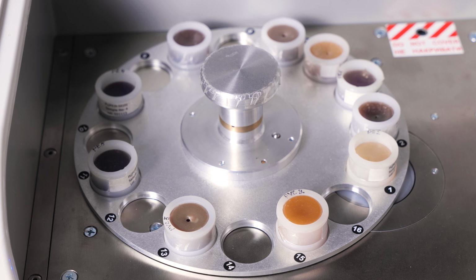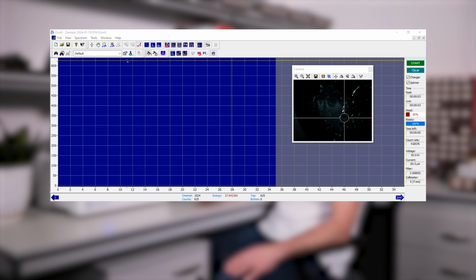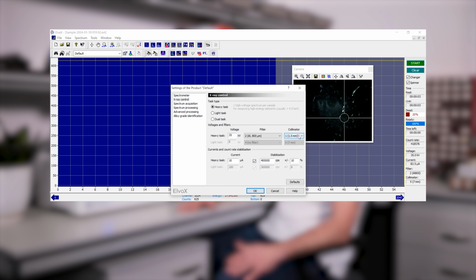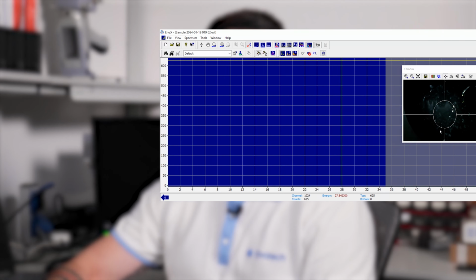Another unique advantage of ElvaX Pro is the sample rotator. Let's take a look at how this feature greatly improves the analysis process. For example, you have a heterogeneous sample in which elements may be distributed unevenly. The sample rotator allows you to ensure that the entire surface of the sample is uniformly exposed to X-ray, leading to more accurate and reliable analytical results and avoiding errors. As a result, the sample rotator in ElvaX Pro improves the accuracy, reliability, and efficiency of analyzing heterogeneous material, making this instrument indispensable for research and industrial applications.